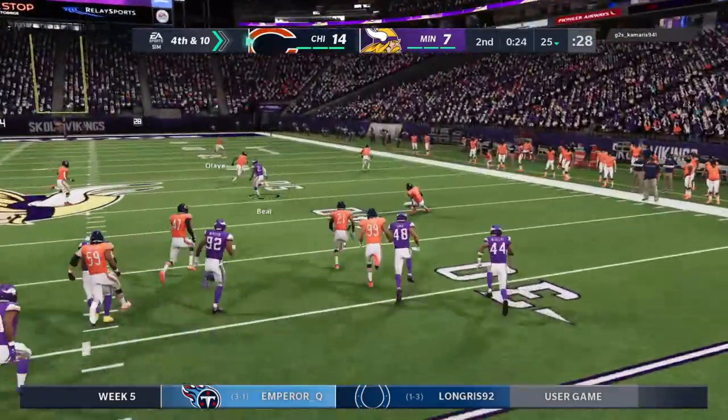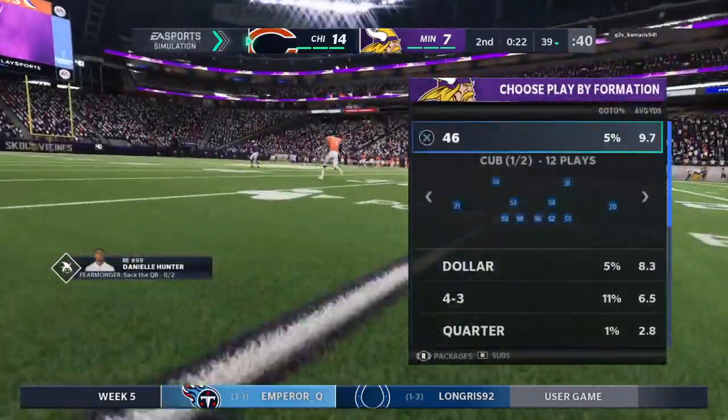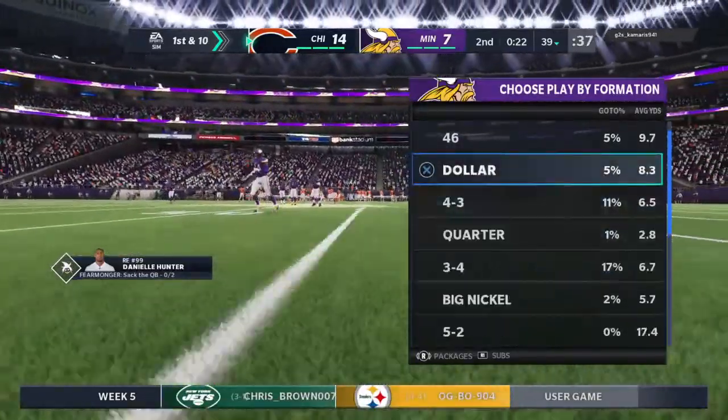They'll get off a fairly short kick here as this is toward the sideline. And this punt goes out of bounds, and it will be marked inside the 40. At their own 39-yard line.